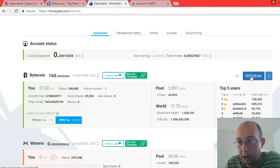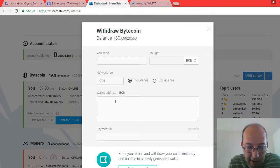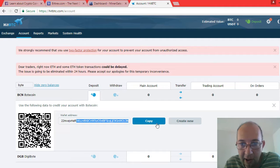So here I'll go to withdraw. And it's asking for the wallet address. Let's go ahead and paste that in there. And that looks like the address. But notice it's a little longer than what I was looking at. So let's go over here and just make sure that this address was. Yes, it is. It keeps going, as you can see. So the address is actually longer than what I could see.